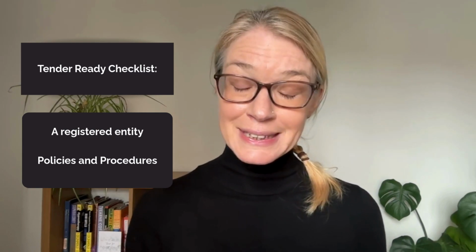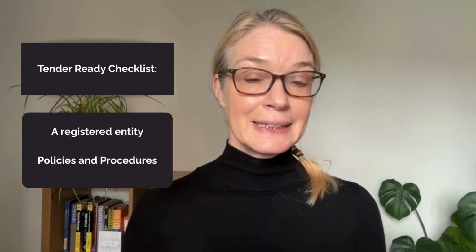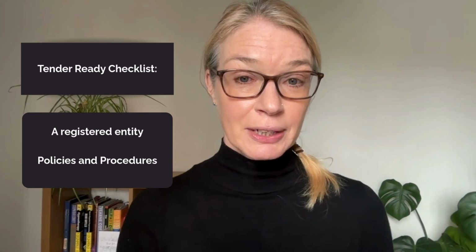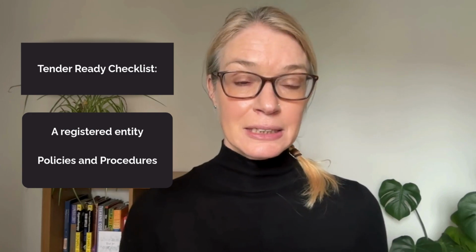Your core policies need to be in place. They need to have all the right information. If you're working with children and vulnerable people, you will need a very good safeguarding policy that has everything in it. Your equality policies, your data protection and your health and safety need to be up to date. You may well need the cyber security certificate, so you'll need to look at that.